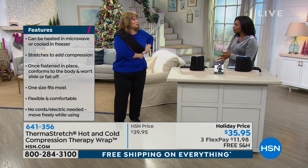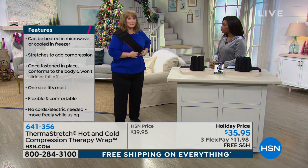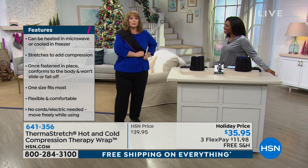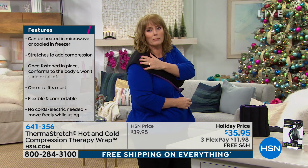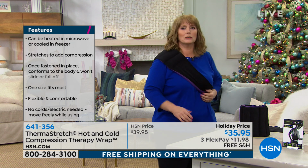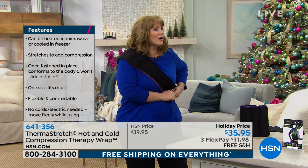And it doesn't matter your shape or size, right? It fits any size. It could be tall or short, it could be thin or fluffy. It just sticks to itself and it stays. So it's great for my rotator cuff. It covers that area in the back. My hands are free, so I'm chasing the grandbaby, I'm taking the dog out. I'm not sitting down, I'm not plugged in.